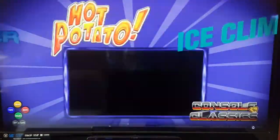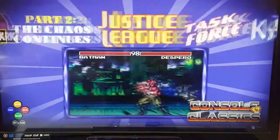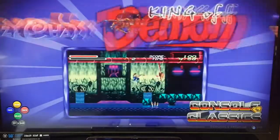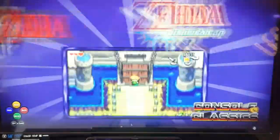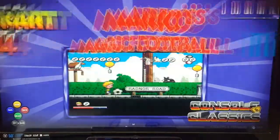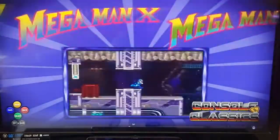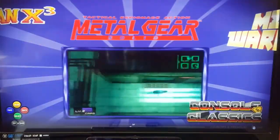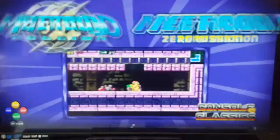Harvest Moon for Super Nintendo. There are a lot of Super Nintendo games if you did not know, because that's honestly one of the better consoles. Alright, where's a PlayStation 1 game? It does do 64, and that's where I usually play my 64 games on here. Metal Gear Solid, there it goes. PlayStation 1 game. Show off.